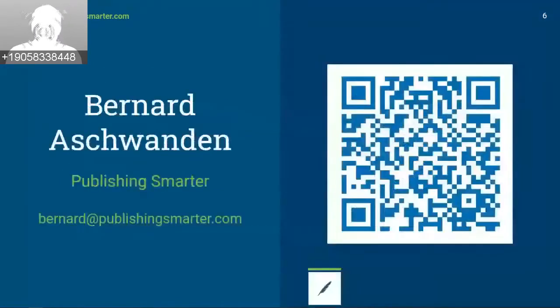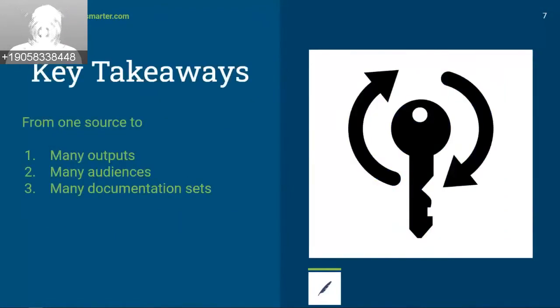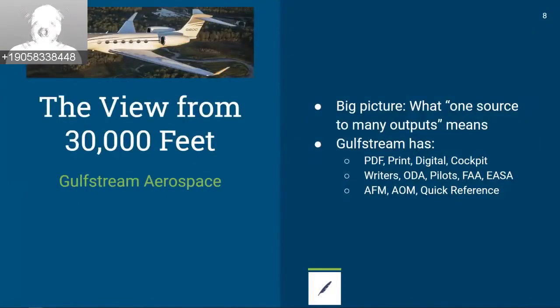In regards to the key takeaways that we have for today, what I want to do is make sure that we talk about a couple of core things. One is your content has to be delivered to multiple outputs. It goes to all kinds of different audiences, and you've got a lot of different documentation sets. And what I personally find really interesting about this is that it pulls together a lot of the ideals of what DITA can be or what DITA should be in regards to the world at large when you hand out materials. So if we look at it from, you literally get the view from 30,000 feet, which is awesome. But if we look at that and we say, bigger picture, what is it that one source to many output means in your kind of an environment?